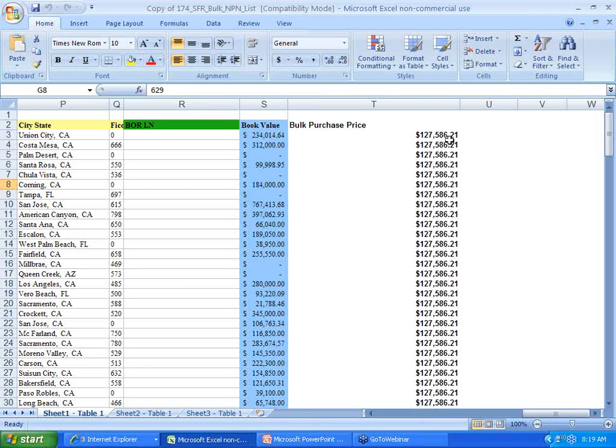They broke it down to the penny of what they were going to pay for each property. So again, I don't see that $1 million property, but I showed you earlier, what were they going to pay for a $1 million property? $127,586.21. That was the average price they would pay for each property.